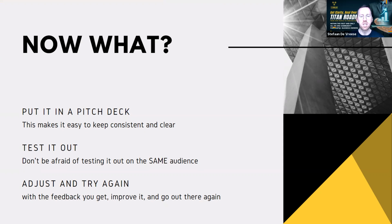Test it out, test it out, test it out. Tell the same audience, the same people, doesn't matter. And adjust and try again. If I say test it out, adjust and try again, it's really always the same, like iterations, continuous improvement.